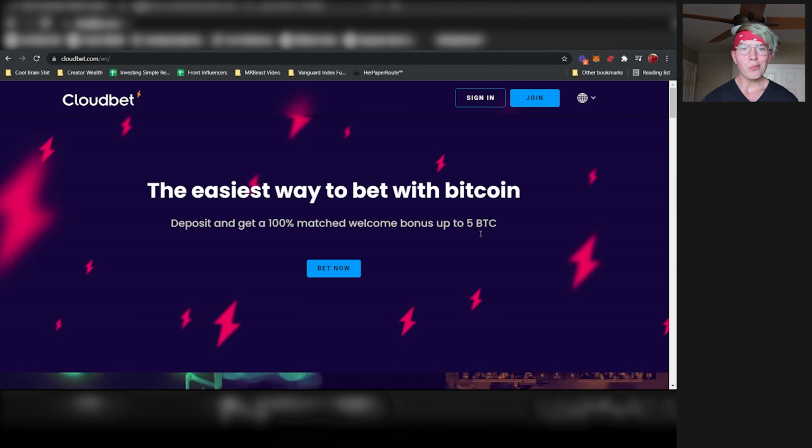So you want to play CloudBet from the US. Well, that would be against the rules, but if you're going to do it anyways, you might as well do it the safest way possible. Because if you try to use some kind of sketchy VPN or shady programs, you could end up getting your account shut down or potentially even having hackers drain your entire Bitcoin wallet.